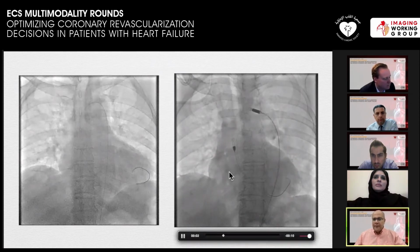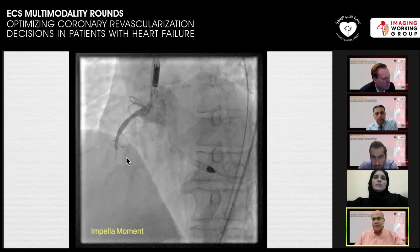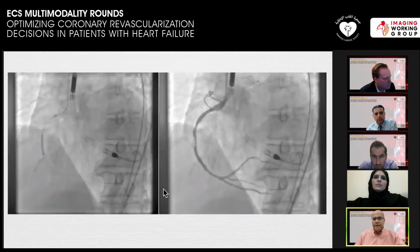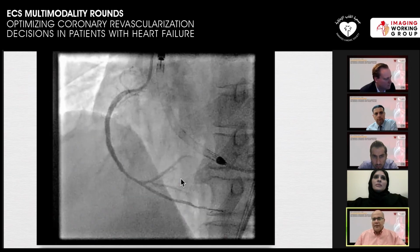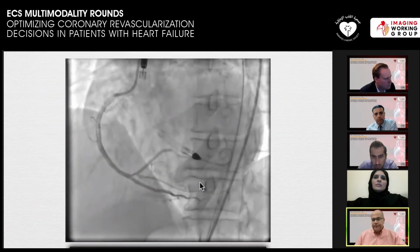So we had the Impella CP. We deployed it across the aortic valve, and it was helpful because while we were trying to cross the RCA, we got an abrupt occlusion, and that's the moment where you need a mechanical circulatory support device to back you up. Eventually, we crossed with a better wire, and we dilated, and that's the final result after 2 stents in the RCA.